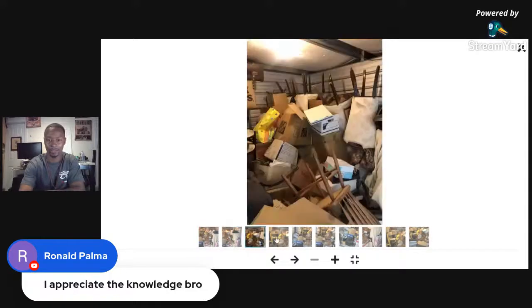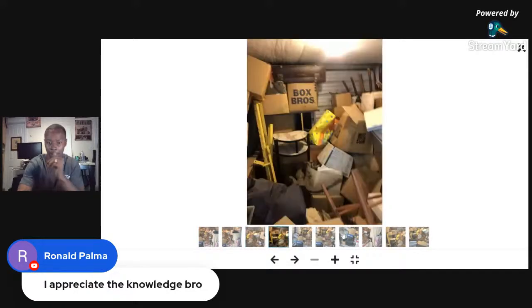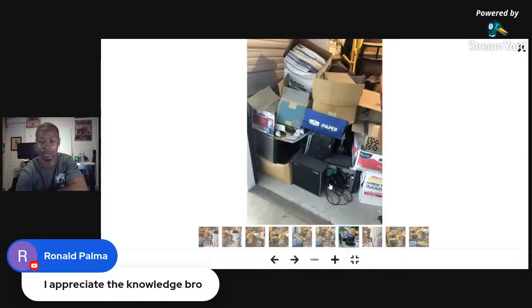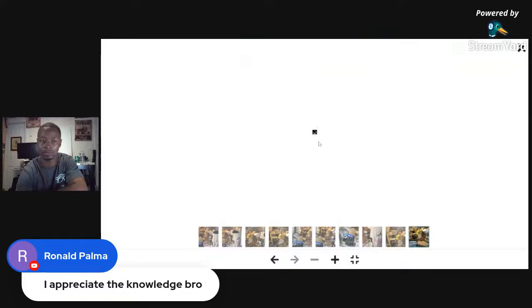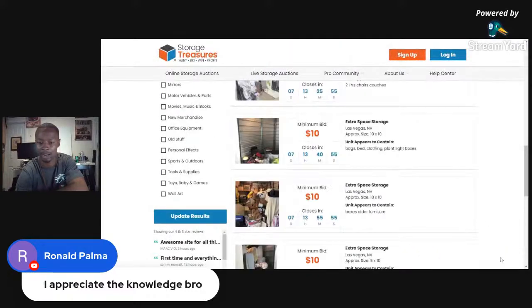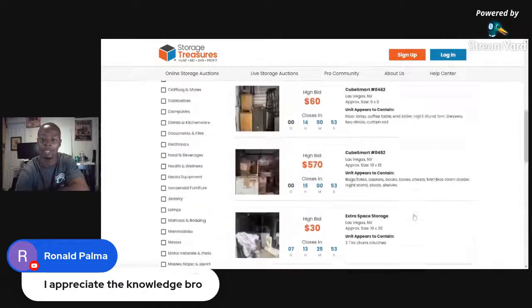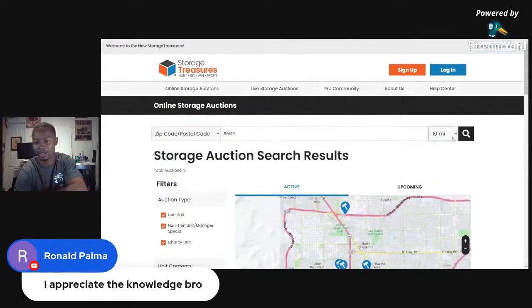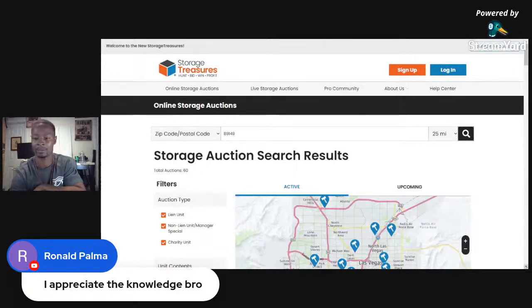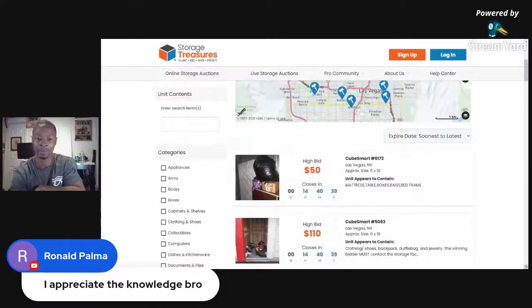This is the Vegas. This unit is weird to me. Okay, it had to be like an office or something, right? Because we got these files, computers. Let's see what else they got up in Vegas right now. I'm gonna expand the search so we could see some stuff that's ending soon. But for the most part, it looked like the same area of Vegas that came up last time.